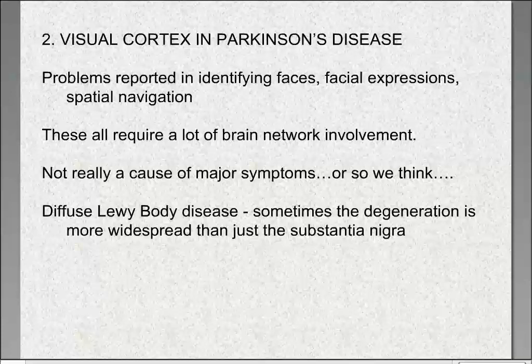It's not that degree of severity. This is more of a subtle, slight decrease in accuracy or reaction time kind of thing. So that suggests that maybe there is some hit on these kinds of networks, but it's not a major issue like we see in other diseases.